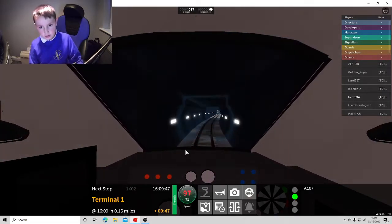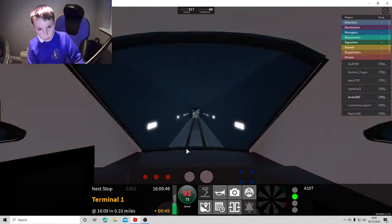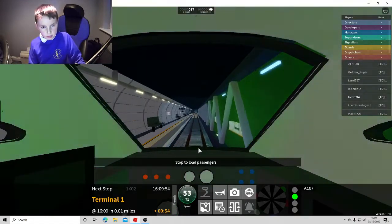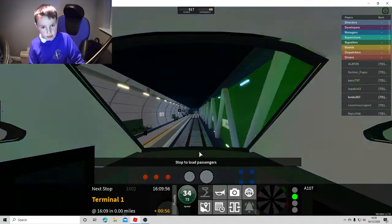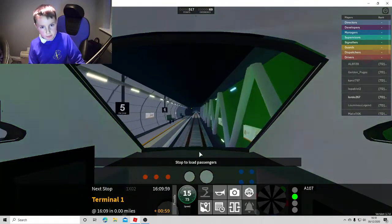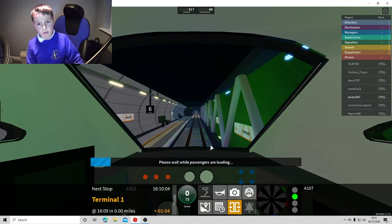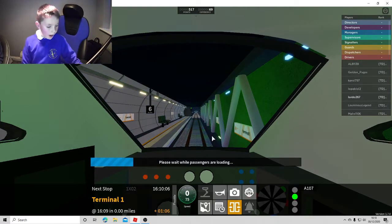We will shortly be arriving at Airport Terminal 1. Airlink Service 2. Airport Terminal 2. Calling at Airport Terminal 2 only. This train has five coaches. First class is located at the front of this train. This is Airport Terminal 1.